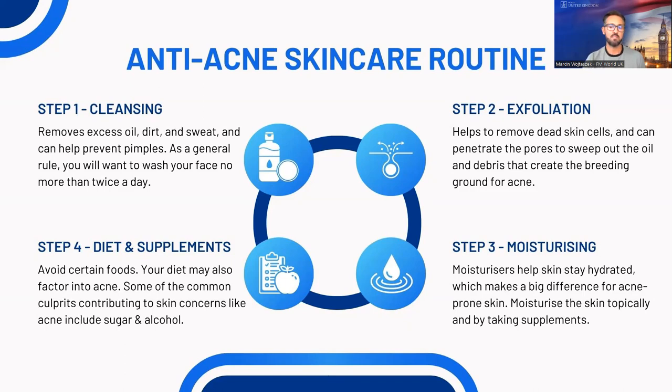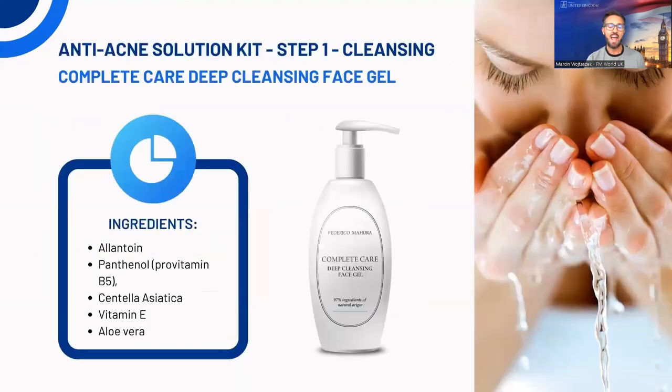It is very important before beginning any new type of diet to check or speak to a dietitian to make sure that you're still consuming the right amounts of calories and nutrients for your body's needs. Let's move on and take a look at FM products. So step number one is cleansing.